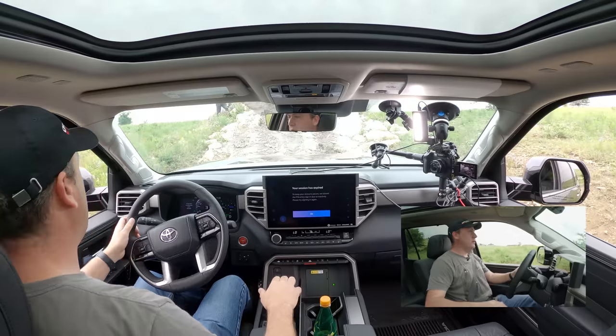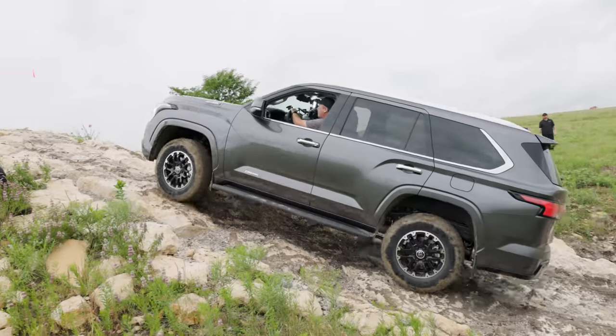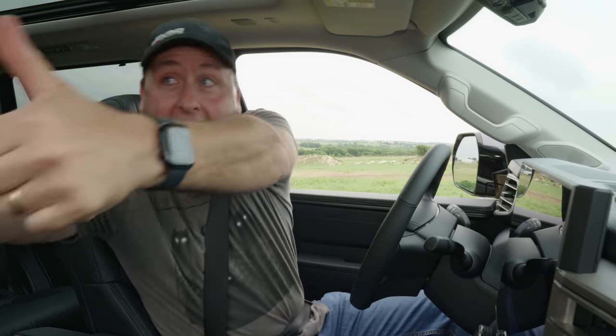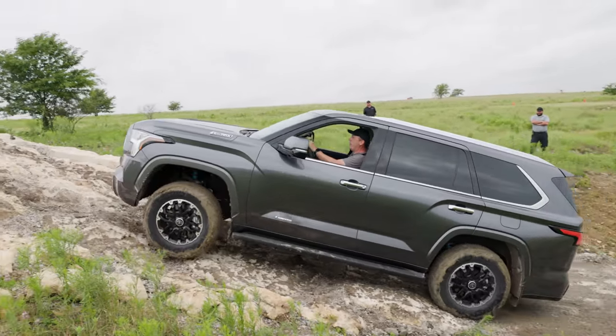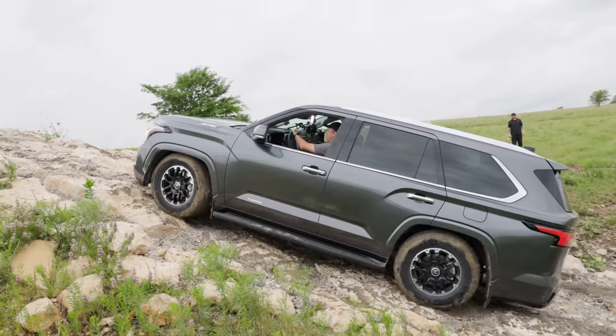Mud off. Here we go. It can be done. On that ascent, I maintained momentum, and you don't have a lot of control, nor does MTS really have a lot to do, but it is making little micro adjustments that you can't see.